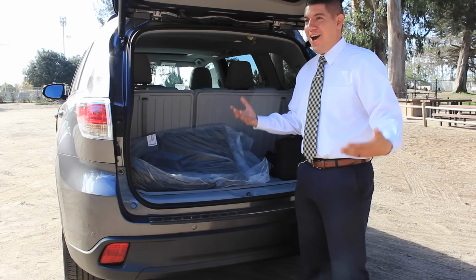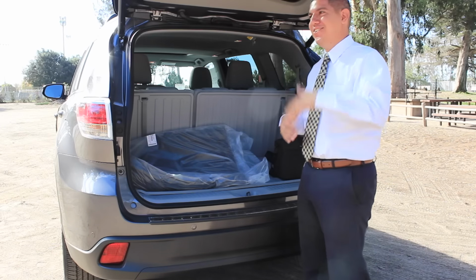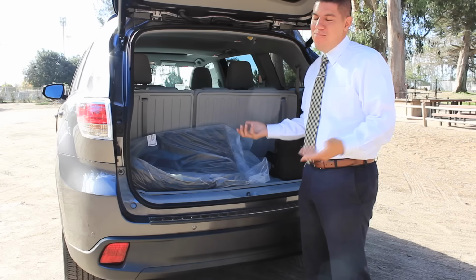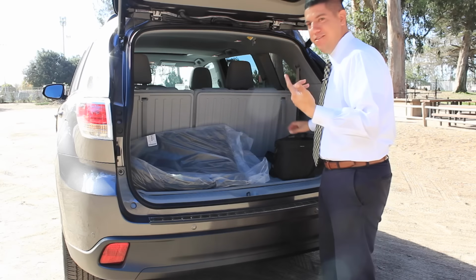Me personally, I'd just like the standard lift gate. It's just a lot faster, you know. You can just lift it up and put it down. But hey, if you want a power lift gate, it is available on this model. Let me get my stuff out of here.